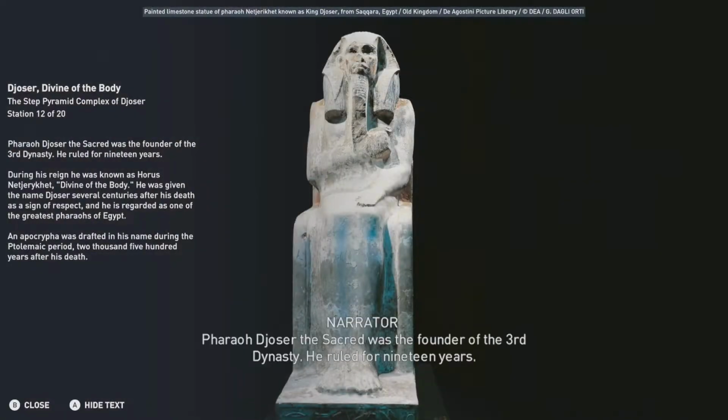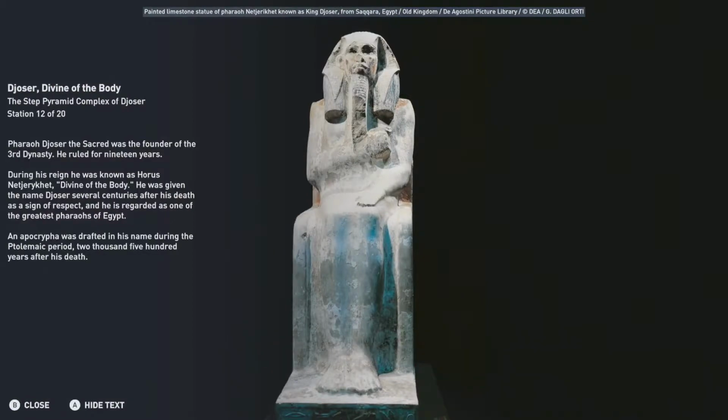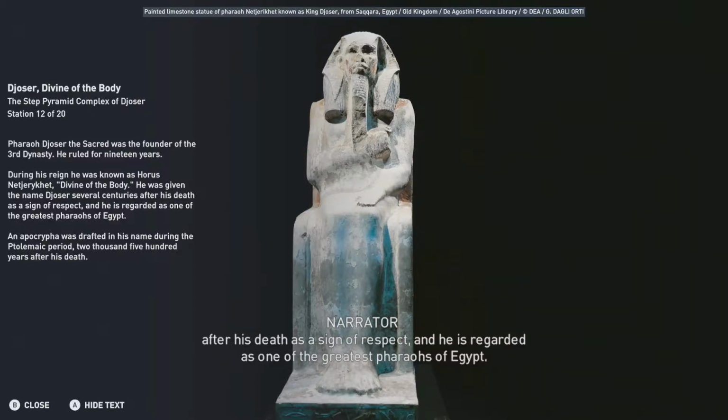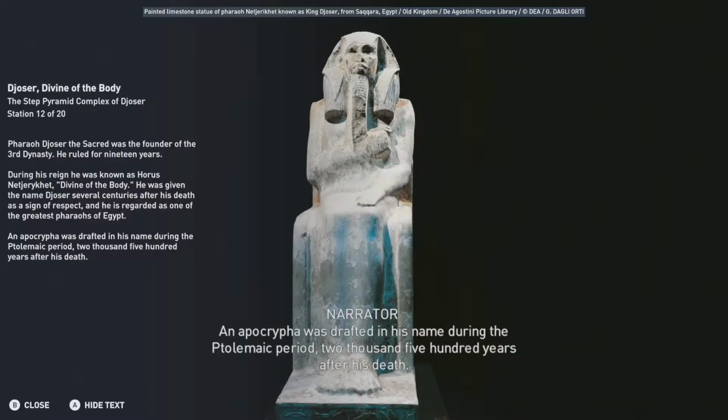Pharaoh Djoser the Sacred was the founder of the Third Dynasty. He ruled for 19 years. During his reign, he was known as Horus Nedjeriket, divine of the body. He was given the name Djoser several centuries after his death as a sign of respect, and he is regarded as one of the greatest pharaohs of Egypt. An apocrypha was drafted in his name during the Ptolemaic period, 2,500 years after his death.